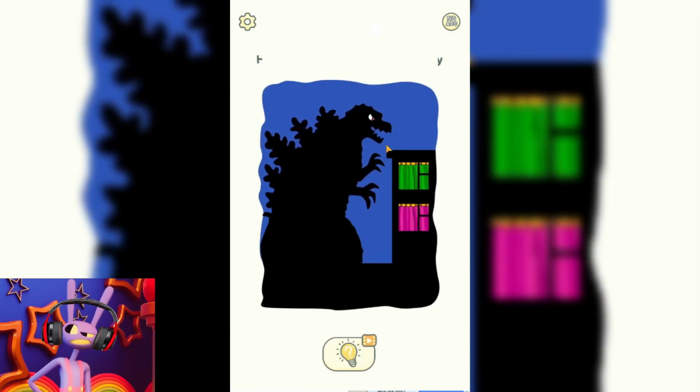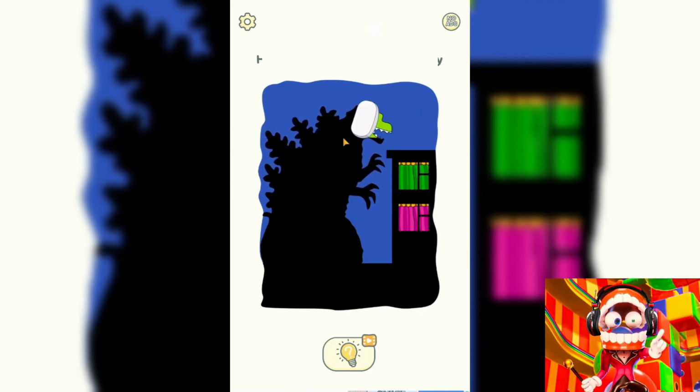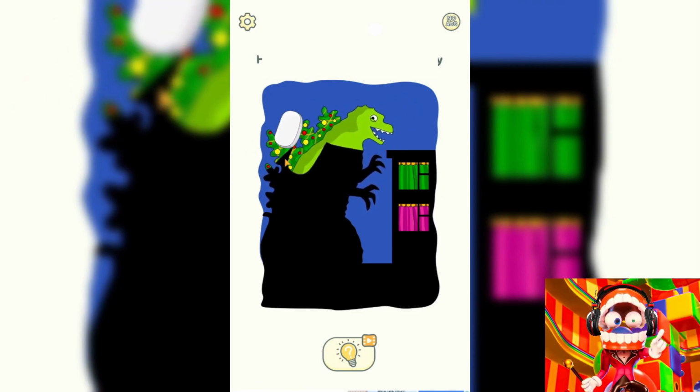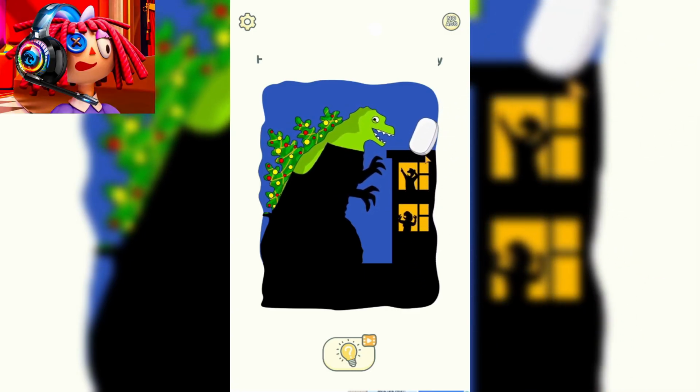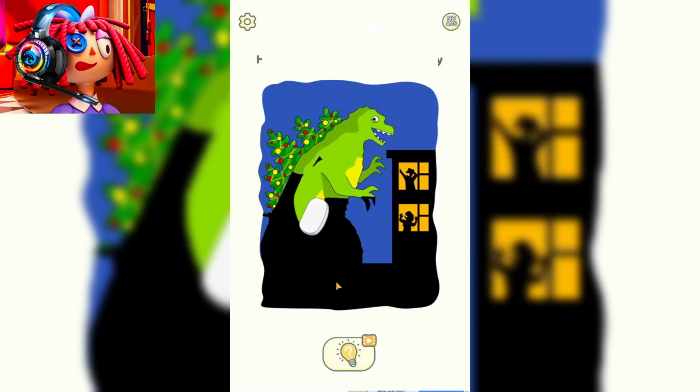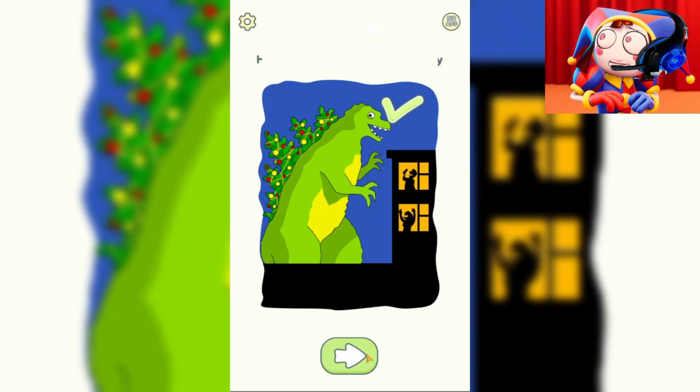Wait, what is Godzilla doing here? I don't think it's evil at all. Maybe we should see what's really hiding in the shadows. Just look! She has Christmas trees on her back! I thought that she was not evil at all. She just wants to bring Christmas trees for these people to celebrate. It's cool that we were able to help this Godzilla do a good deed.